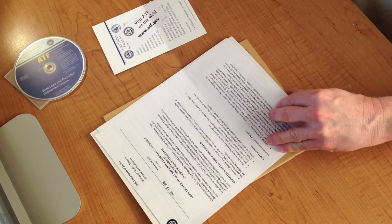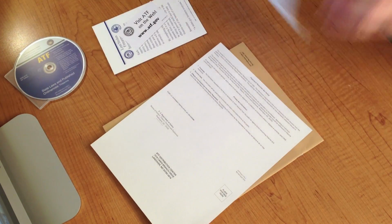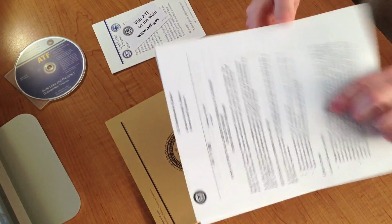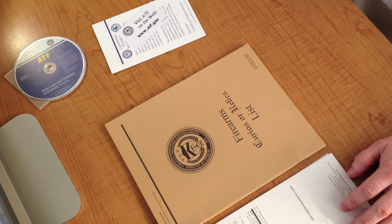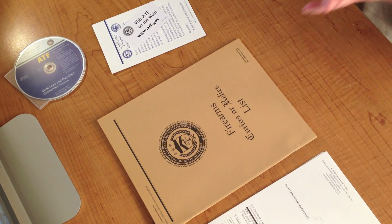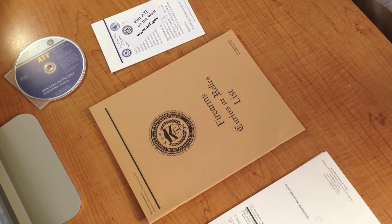They send you some other stuff, just some interesting stuff, your inventory. Basically, when I purchase a firearm, I keep a copy of the individual's license and the bill of sale. Plain and simple. In Virginia, as long as it's increasing my collection and I'm not selling the firearms, I'm fine.